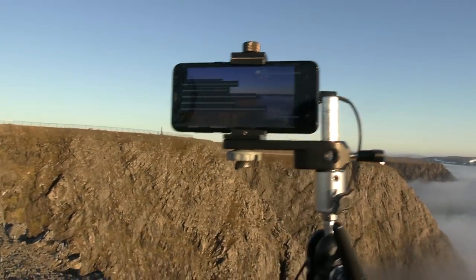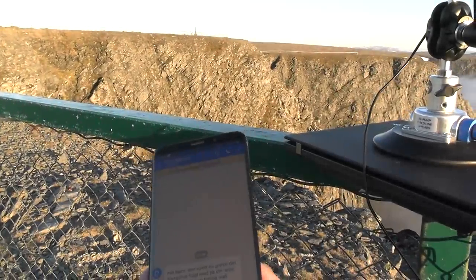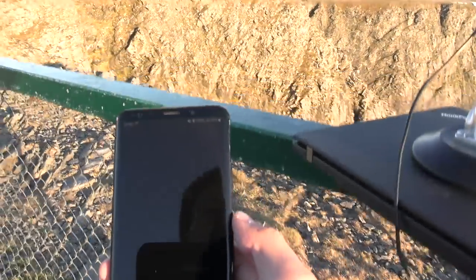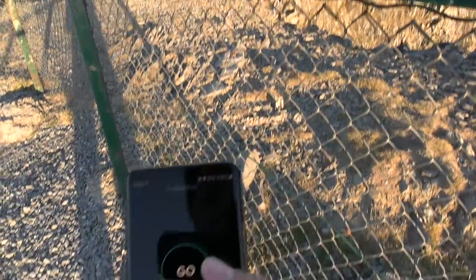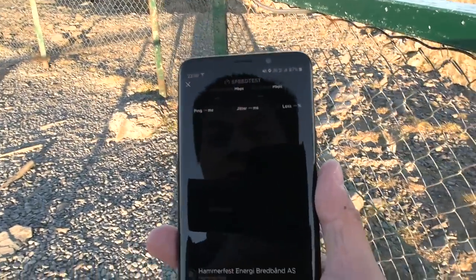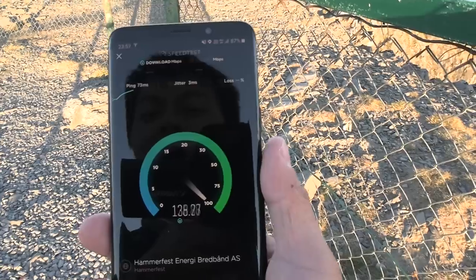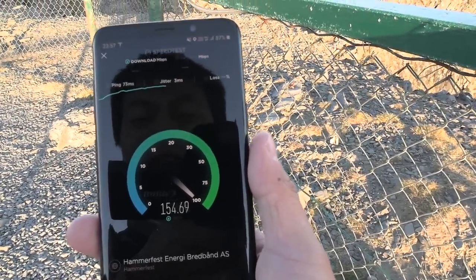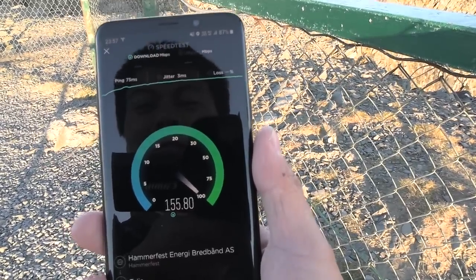Wait, you know what? Maybe I should speed test. I have 4G on this one here. Oh, there's a donation. Let me check here. Let's check speed test. Go. What do we get? 4G plus here. 140 megabit per second at North Cape. Wow. What about upload speed?